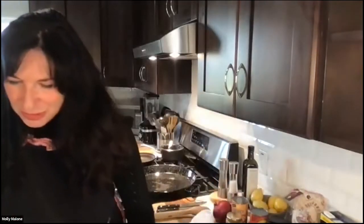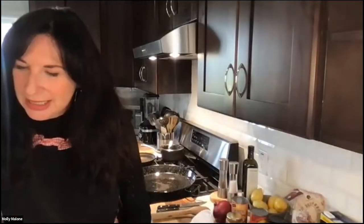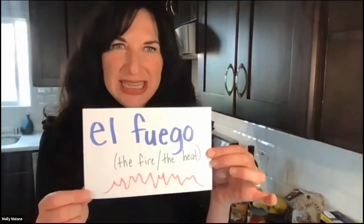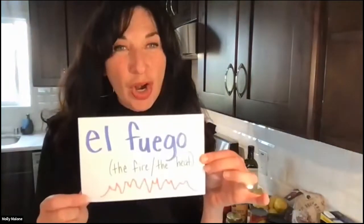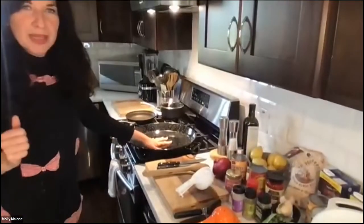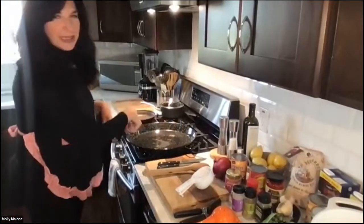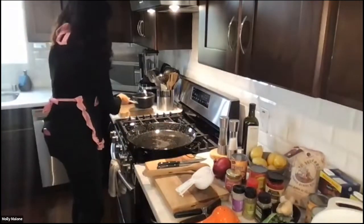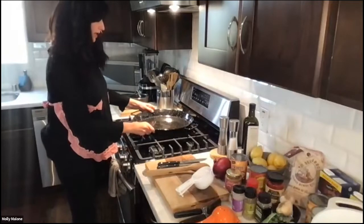Okay, so the first thing we need to do is make sure that we have el fuego, which is the heat. Yeah, we're gonna put the heat on medium, see? Vamos a poner el fuego en mediano. What I like to do, because I have such a big paella pan, I actually like to use 2 burners. So that's what I'm gonna do over here. Depends how large your paella pan is.